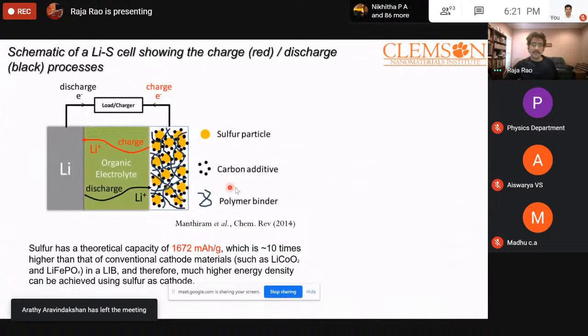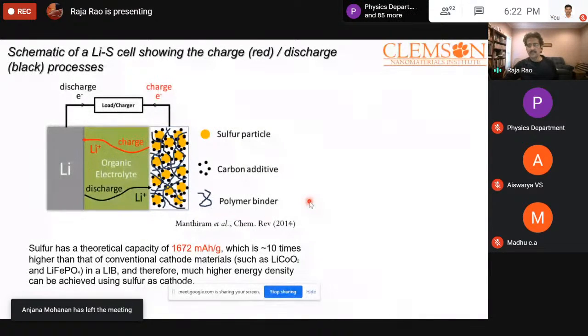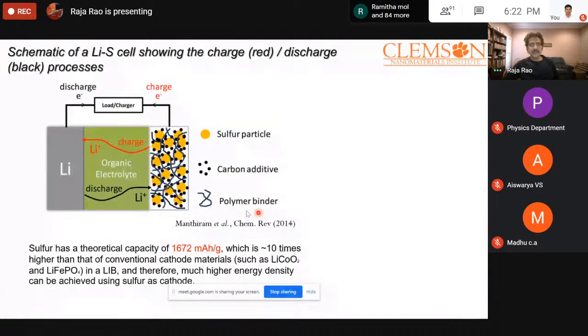But then, what you have just done is you have increased the amount of inactive material in your cathode, because this carbon additive does not store the lithium ions, neither does this. So you have dead weight in your electrode. And remember, one of the goals is to reduce the weight of your battery. But by going this route, you say, this is so good that I'm going to pay a small price here, okay? And so people have done that.